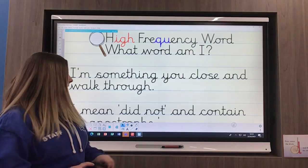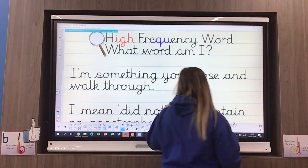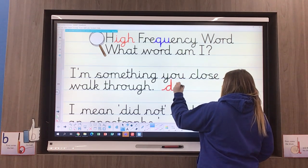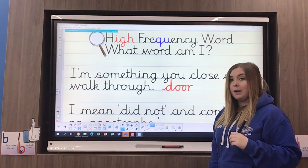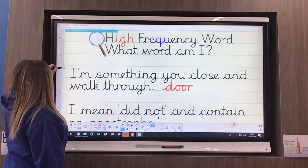Have you all got an idea? I hope so. I hope you're shouting it at home if you've got one. Are you ready? D or door. Brilliant, well done if you guessed that one at home from my clue. Next one then.